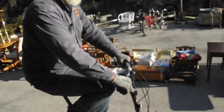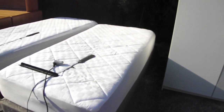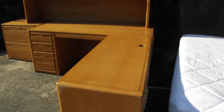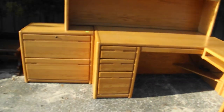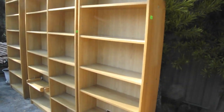Oh, here comes our clown again. And nice storage cabinets right there. Got a set of adjustable beds. Twins. And, oh, nice office setup here. If you need an office setup or a workstation for your crafts, this would be great for crafts to set up. Nice little wood table. Another little cabinet. Nice set of bookcases right here. Nice tall ones. These are probably almost 8 foot tall, I would say.